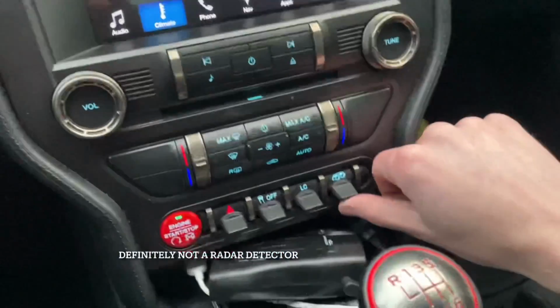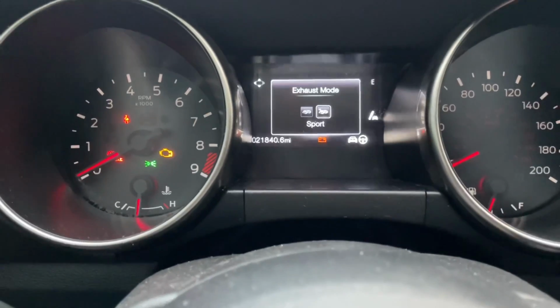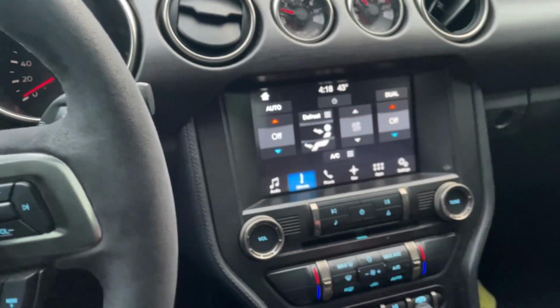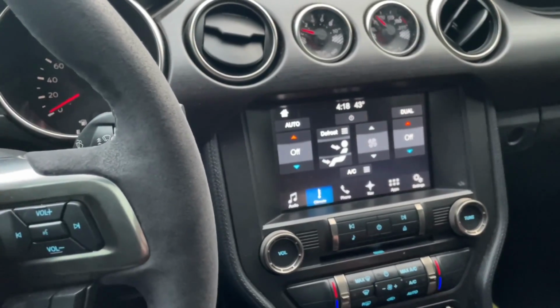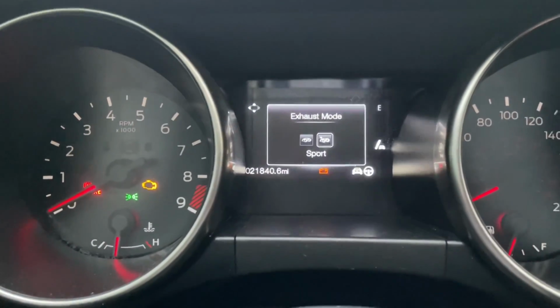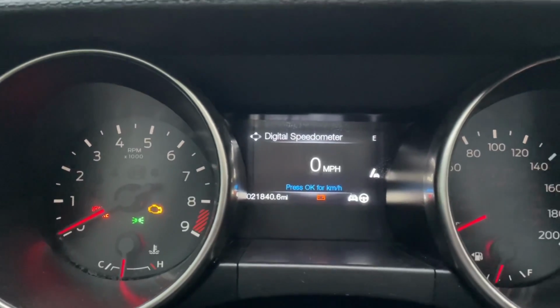exhaust. So you click this button here, you can change your exhaust. We have normal and we have sport. Normal is if you want to be quiet for city driving or you have a long early commute to work. But sport, that's when you really want to get on it and make sure everybody knows, hey, I've got a GT350 and I'm gonna make it known.